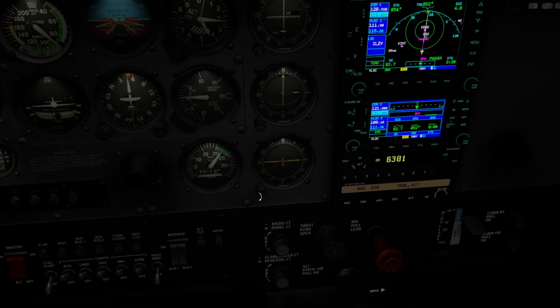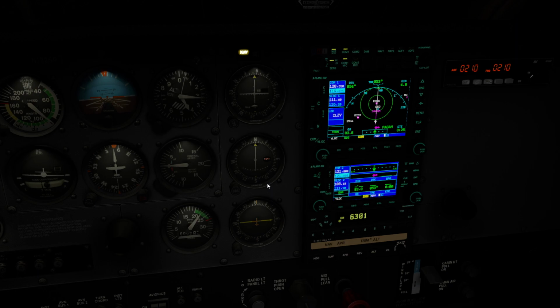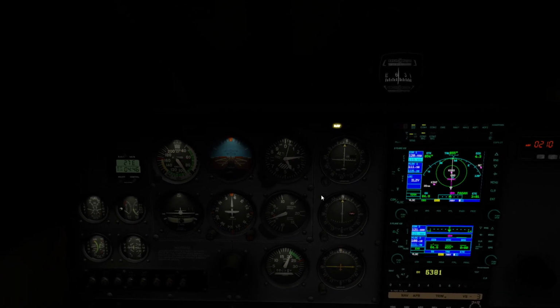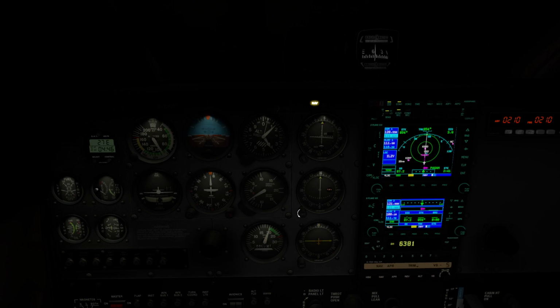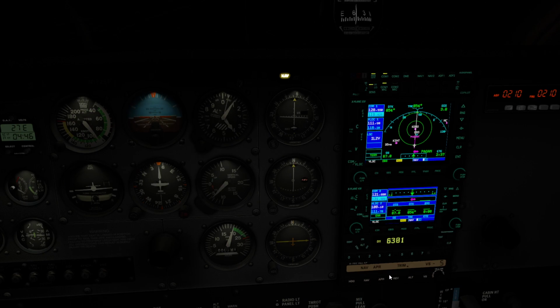Alright, would you like to descend for me? Please? Nope, it doesn't want to. So let's just do it manually. Let's try 500 feet per minute, bring that power back. About 2 minutes out.